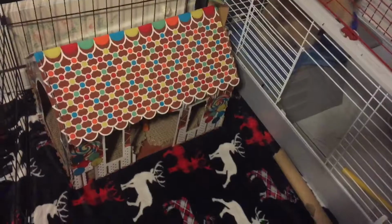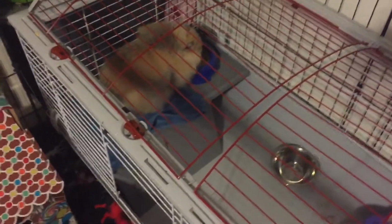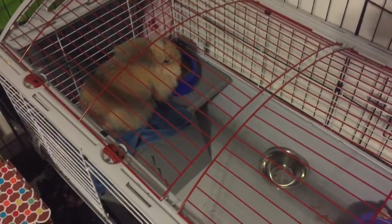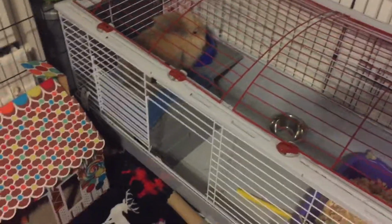But yeah, she has her gingerbread house, she has her little tree bed, she has a toilet paper roll there, a wrapping paper roll there, she has her hay, her litter box, her water, and she's eating right now because I just put her food in there, and I put a new blue fleece right there. It's the same fleece, but I just cut it up into multiple pieces for just right there. But it's a new fleece, and her dirty fleeces are now in this laundry basket.